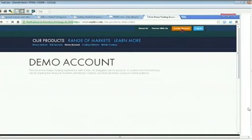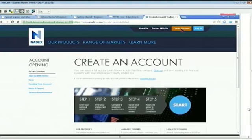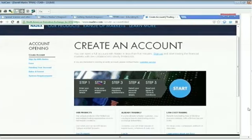You only have to fund a live account with $100. You can do 500, 1,000, 2,000, but $100 is the minimum amount for a live account. They literally take it out in 5 minutes. They take it out of your checking account. You can wire the money, or the fastest way is an e-check, so they'll actually withdraw the money out. They're an exchange, so they're not just a broker. But they'll do an immediate credit.